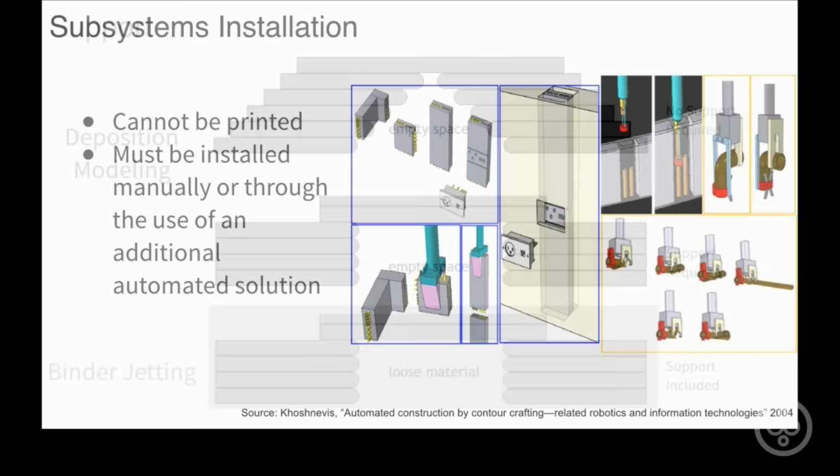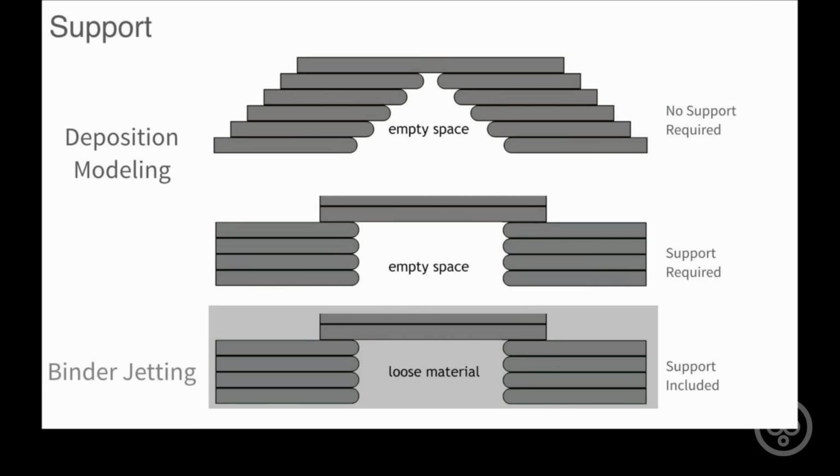And finally, with support structures, as you can see in the image on top, if the layers are printed at an angle like that, they're able to support each other. But as shown with the middle image, if you're trying to print a structure like a window or a door where there's a large gap like that, this won't work because when the layer is printed across the gap, it's not rigid enough to support itself, and it won't be able to create that structure.